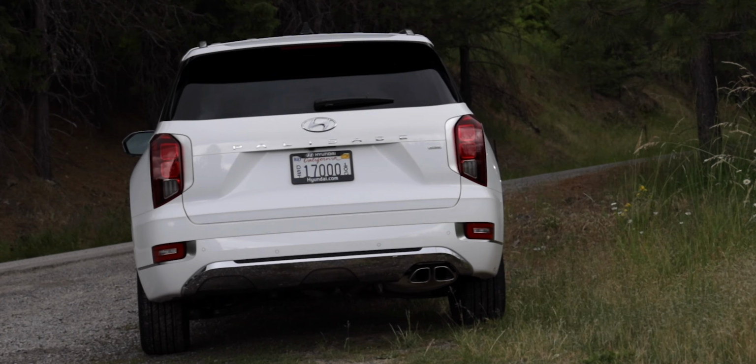What's going on, guys? We're in cold and windy Coeur d'Alene, Idaho. We're going to drive the all-new Hyundai Palisade today.